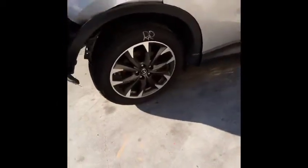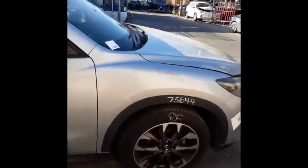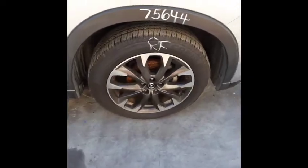right rear 19-inch factory alloy mag with a good tyre, right front door appears to have no damage, right guard appears to have no damage, and a right front 19-inch factory alloy mag with a good tyre.